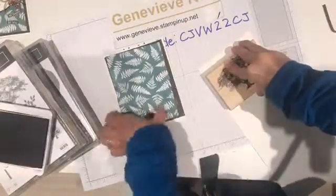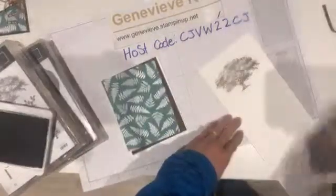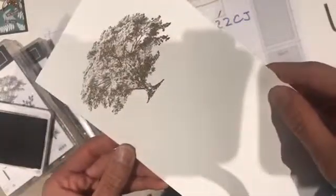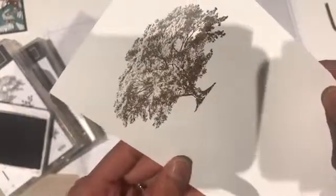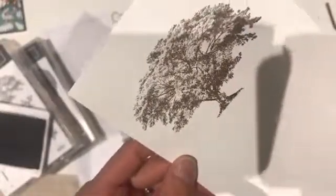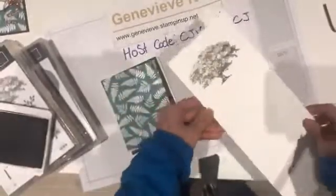I know it is such pretty paper, right? Okay, there we go. I'm going to hold this up. Hopefully you can see the detail. Sorry about the shadow, but hopefully you can see the detail in that stamp. Like that is Hallmark Stampin' Up! stamps, right? It's got such detail. It's almost like you can feel the shadow and the shade that this great tree is providing.